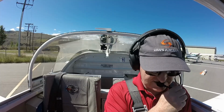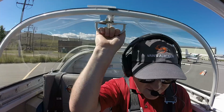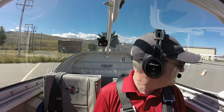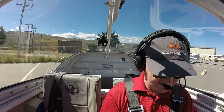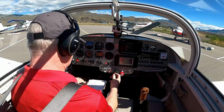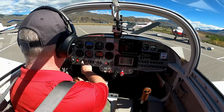Okay, pre-start checklist. No passenger briefing to do, baggage is secure, seatbelt is fastened, canopy is secure, flight controls free and correct, brakes are set, aileron trim is set to neutral, fuel on the right tank, mixture to full rich, throttle 1/8 of an inch or 1 complete turn. Carb cold, oil cooler cold, nav lights on.